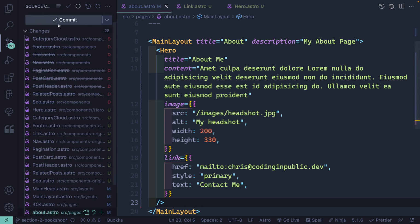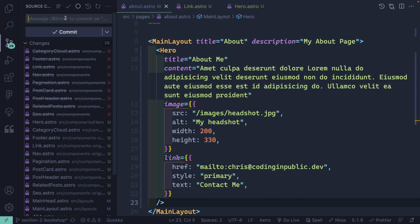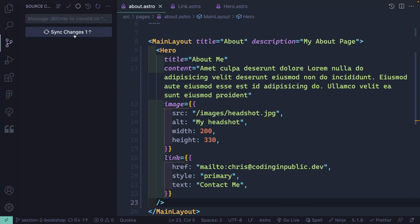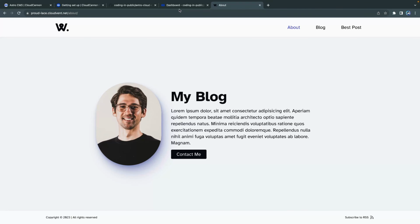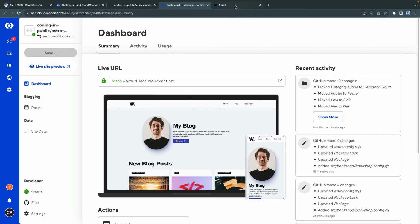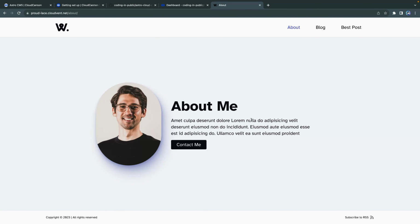So I'm going to go ahead and come over here and we'll come up top here and say something like prepare components for Bookshop. And then I'll go ahead and commit this and sync up my changes. Now let's jump over this way and let's make sure that this is syncing. There we go. All right, so perfect. That synced and worked. And if I go ahead and save this, everything should look the exact same. We've just changed around some of the text here.